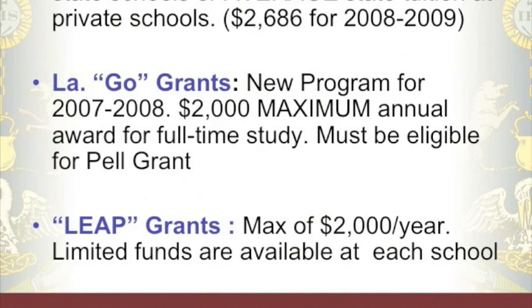The GO Grant was a new program that was created in 2007-2008 when the state seemed to have a lot of money. At that point, all students who were Pell Grant eligible could get $2,000 a year. For the current school year, because the state doesn't have as much money, these awards are now prorated, so it can range from anywhere from $499 to $2,000. If the state continues to have budget problems, I would assume the GO Grants are going to be messed with first. Sometimes you hear news reports about TOPS. I can't see the state really messing with TOPS just because of the political implications of that for any politician.